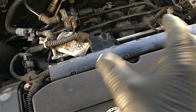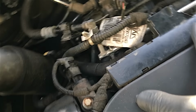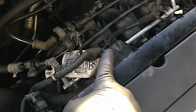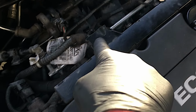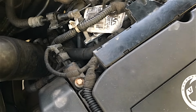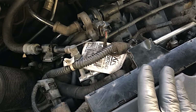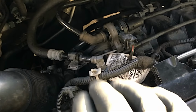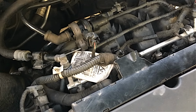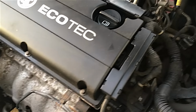I got some very fine spray of brake cleaner and sprayed it all over the manifold, because I've heard that these manifolds are prone to leaking, especially where the gasket is, where the manifold bolts onto the head. So I sprayed fine brake cleaner all over that manifold, everywhere, and the engine note didn't change. There's no air leak, so I checked all the vacuum pipes, everything around this manifold, could not fault it. And to be honest with you, the engine was running perfectly fine as well.